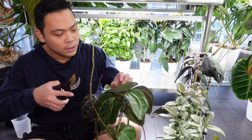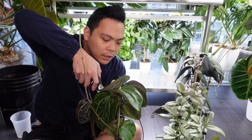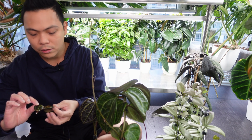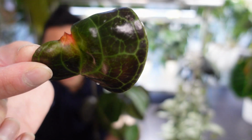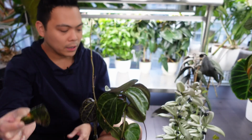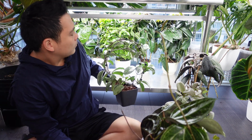So there's just one leaf that I'm cutting. I'll show you after I cut it. Because she was so close to the other leaves while she was unfurling, she got so damaged here. You see, it was gonna be a beautiful leaf, but because of the other 2 leaves, that is why.